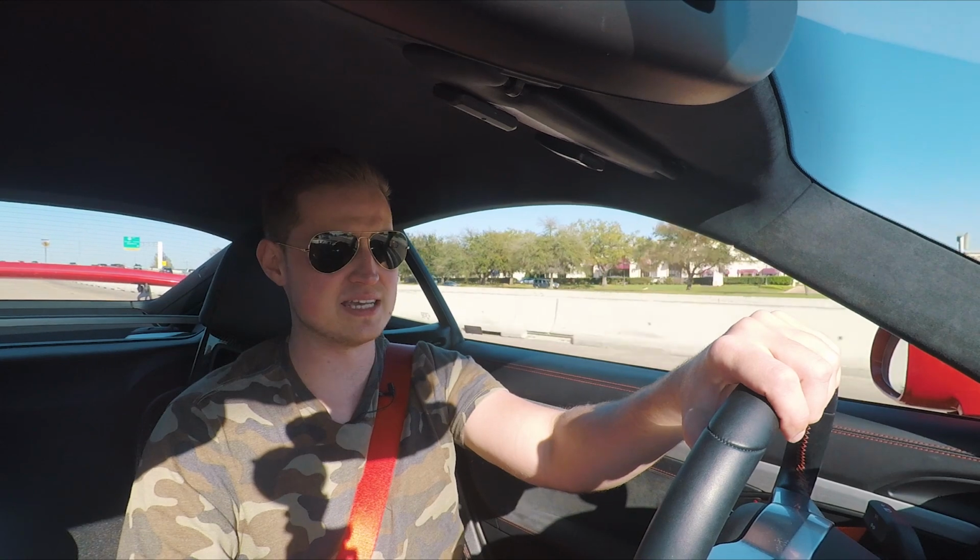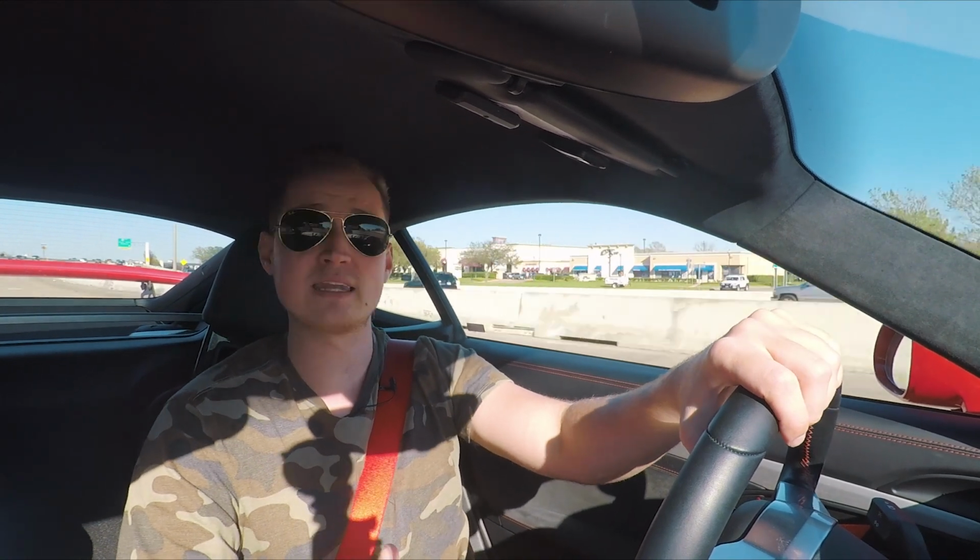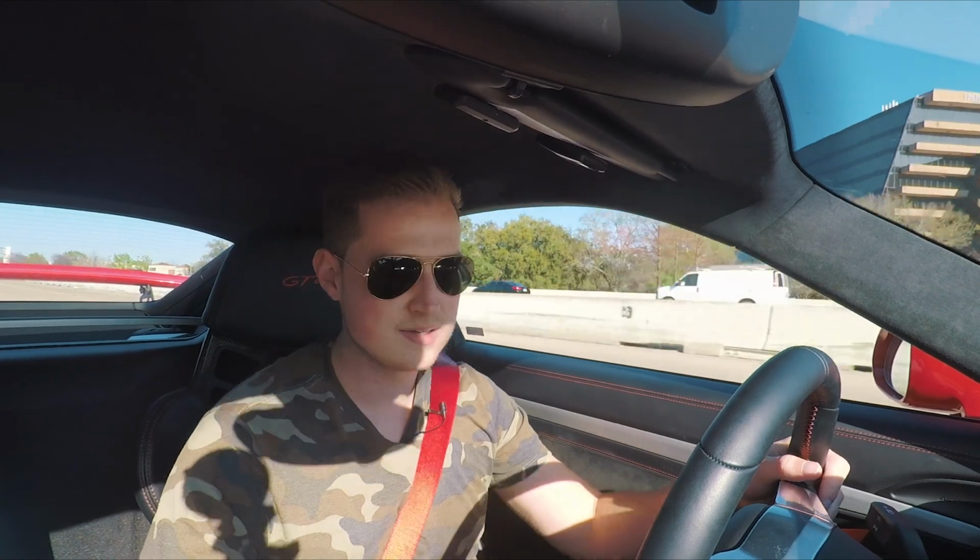If you don't know what rev matching is, it's essentially when you're downshifting in a PDK, it matches your revs. But in a manual transmission, if I take rev matching off and downshift from where I am right now, sixth, into, let's say, fourth, if I just let go of the clutch, you can see us lurch forward a little bit because the revs are not matched to that gear, right? Obviously, at fourth gear, it's going to be at a little bit higher RPM.